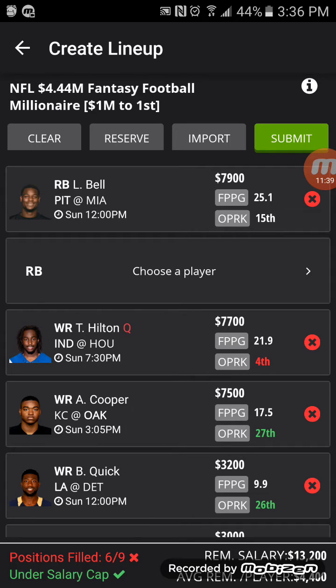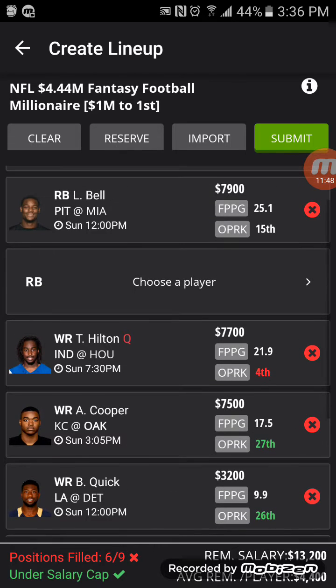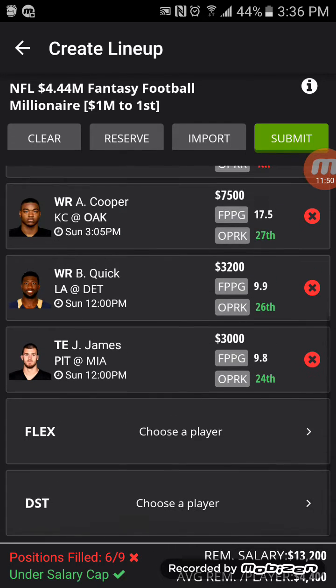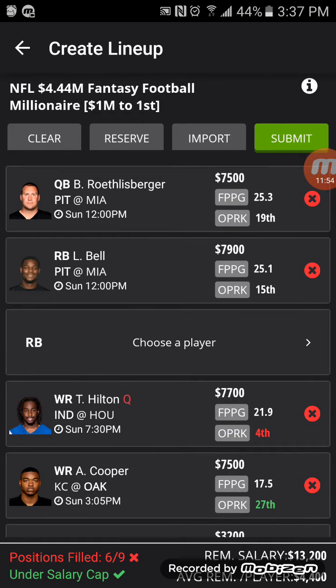It's 5 weeks of data. It's not accurate. T.Y. Hilton is the guy that's going to eat on Indy, and Cooper's the guy that's going to eat on Oakland. So let's go ahead and knock out that next flex spot. So we have a running back, flex, and defense with $13K left.